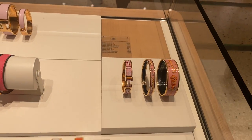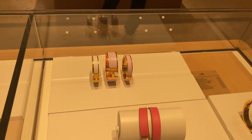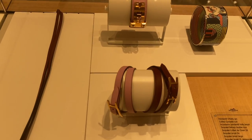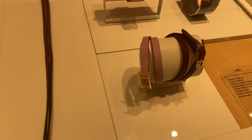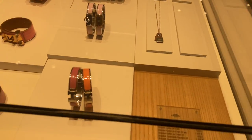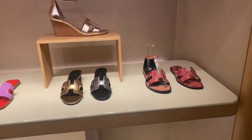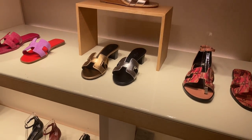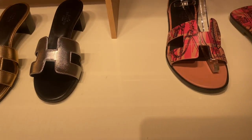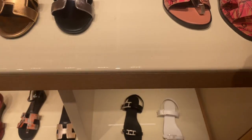I'm gonna go over this with you guys. So you can see, I believe this is rose azalee. Really pretty. And then I love these in the baby pink. And then I'm pretty sure this is Moe Sylvester in the rose gold, which I've only seen Moe Sylvester in palladium, so that's really, really pretty. And then some more over here. These are really pretty. I love this pinky color.